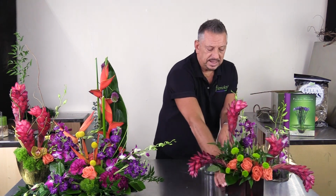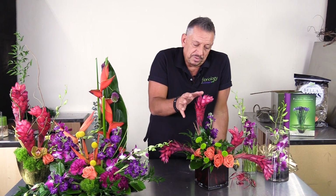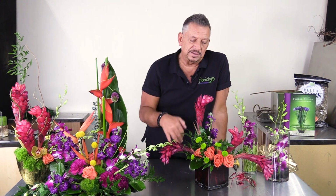But don't forget that even using some of the other containers that you might have in your locale or in your warehouse, incorporating that product in a little different style and utilizing the shape of the floral product to really strengthen or pull the eye back into the design.